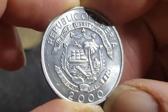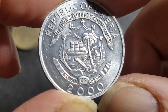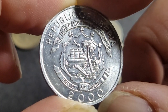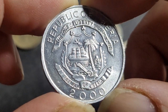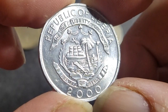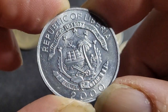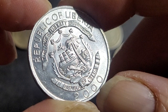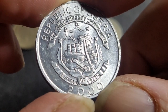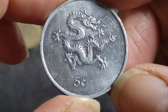This is near the tail end of the Liberian Civil War, which I think ended in about 2000, and I think the Sierra Leone one ended in about 2003. Once again, this has the coat of arms, Republic of Liberia, the love of liberty brought us here. There are too many letterings on that side, which makes it a little bit hard to see.